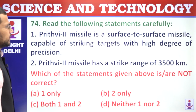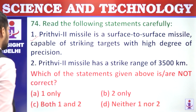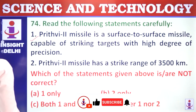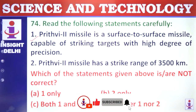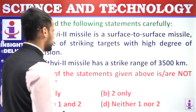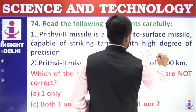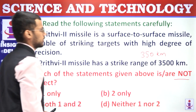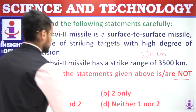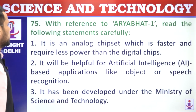74. Read the following statements carefully. First, Prithvi 2 missile is a surface-to-surface missile capable of striking targets with a high degree of precision. Correct statement. Second statement, Prithvi 2 missile has a strike range of 3500 kilometers. This is incorrect. Its strike range is 350, not 3500. And we are supposed to find out not correct. So only the second is not correct, and that's why the answer is B, 2 only. 74, answer is B.